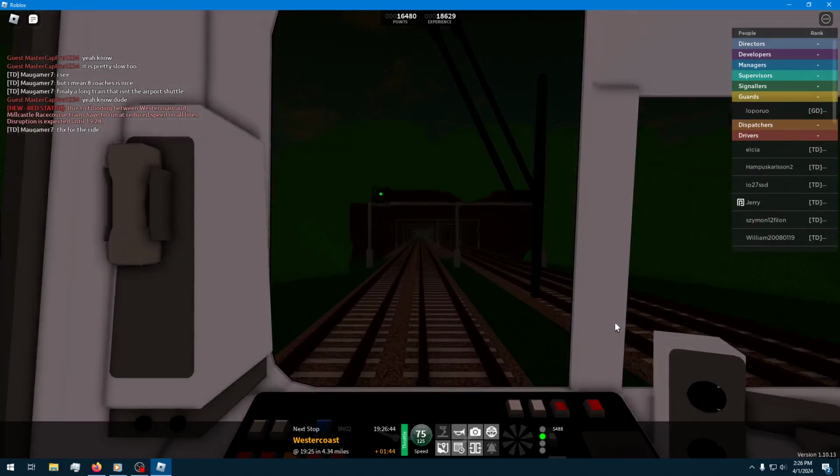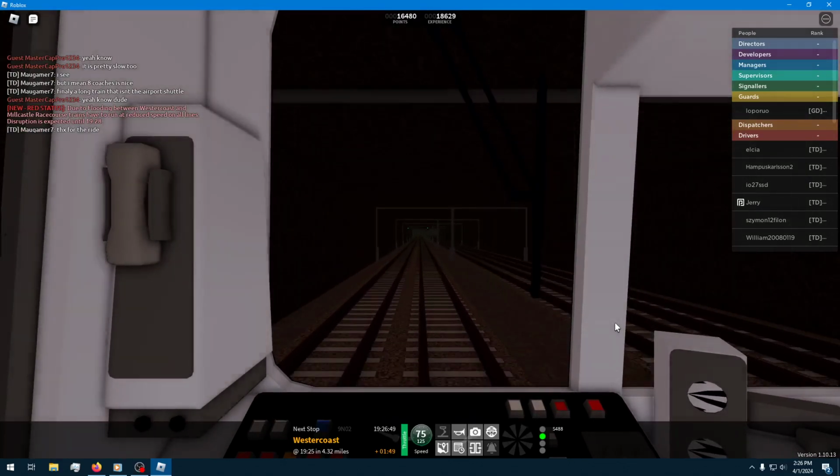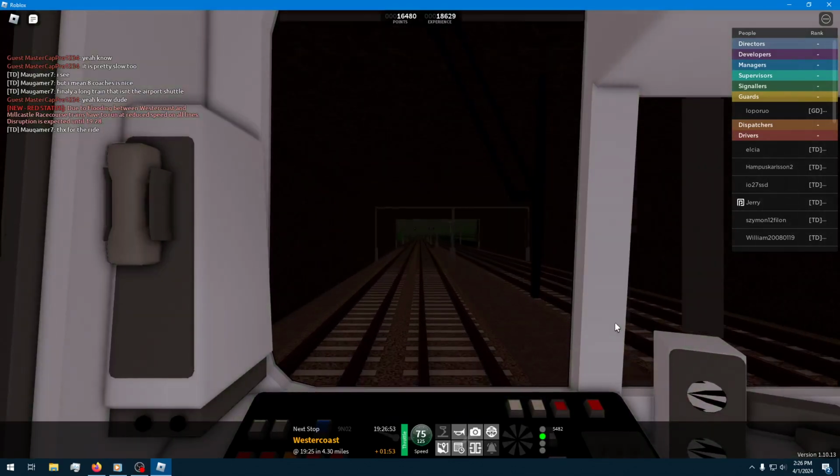I mean, I don't really seem to be lagging much. I mean, last station maybe a little bit more, but for the most part, I'm not really lagging much.